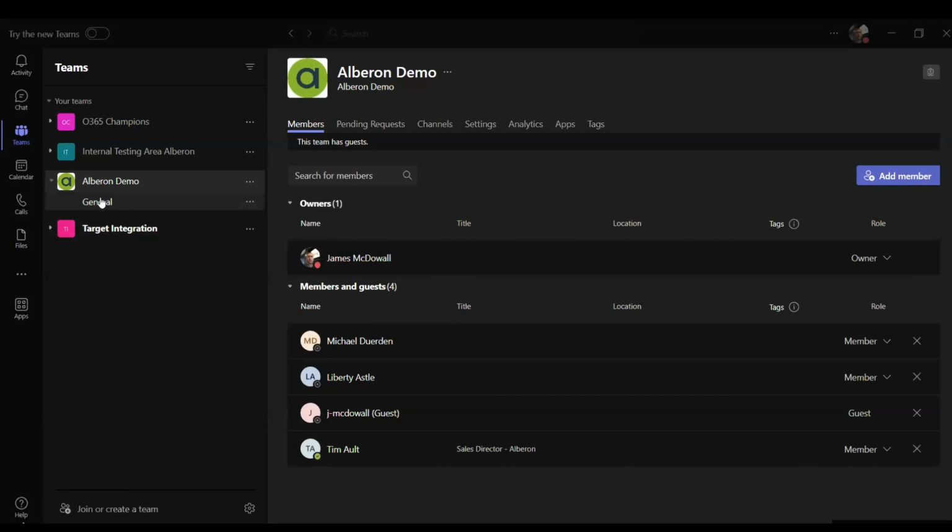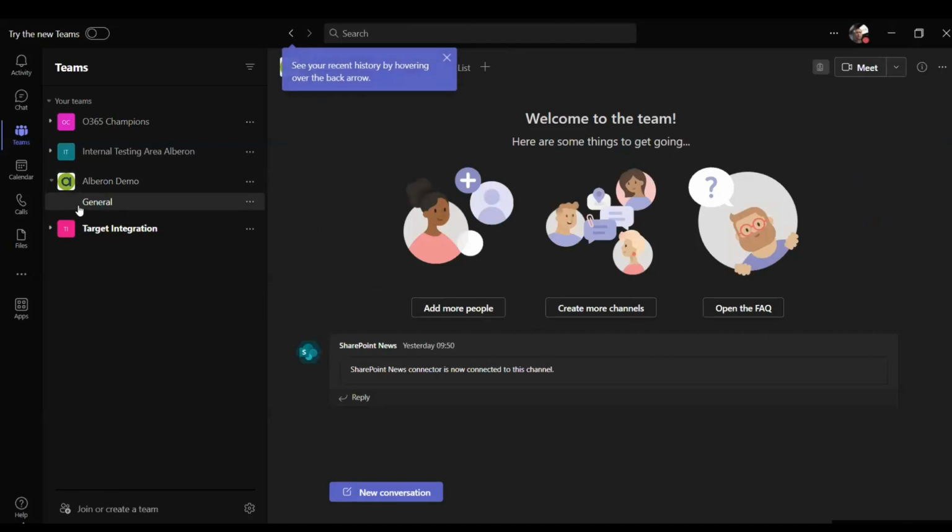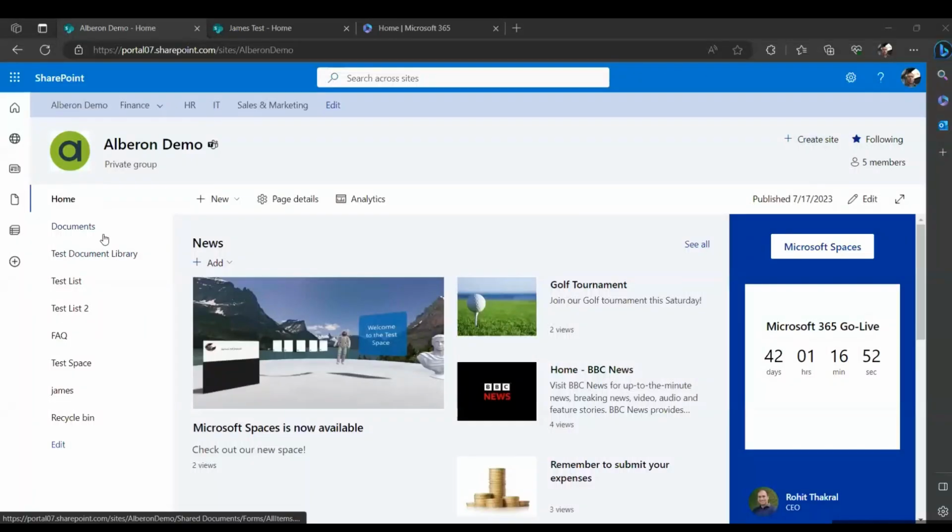The second one is files. As you can see, we've got a general channel there. Now that main Alberon demo channel and the general sub channel are actually linked back to SharePoint as well. And I'm probably going to have to stop sharing and then reshare on the SharePoint side. Fun and games.